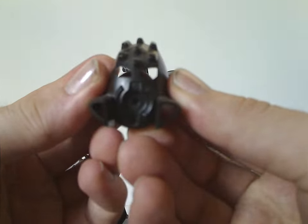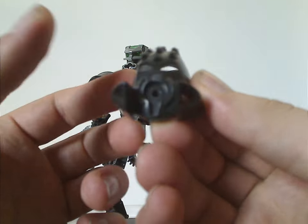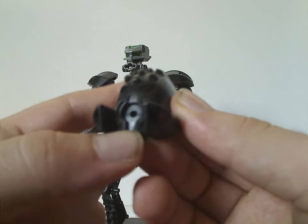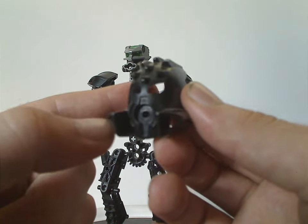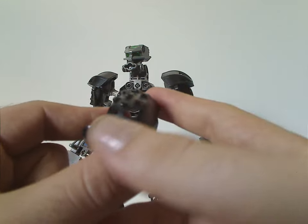Now onto his mask piece, which did stay exclusive to him. But the interesting thing is, in 2007 it was also used on Idris that came in the Karzahni set, but that was recolored in dark blue, so this was the only mask that was recolored in a later set.